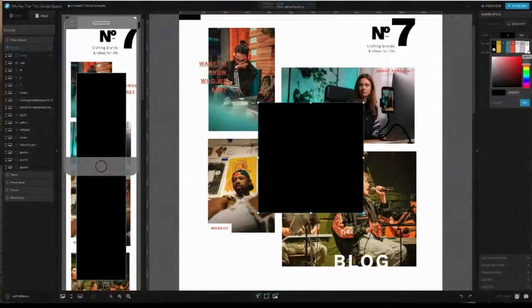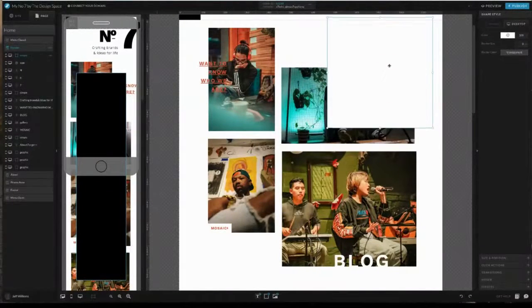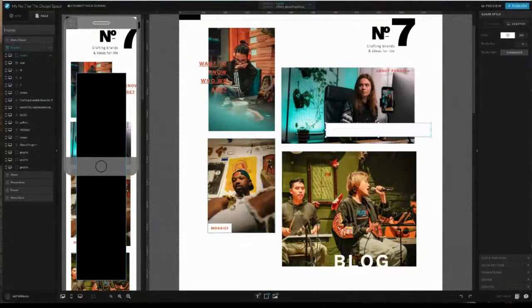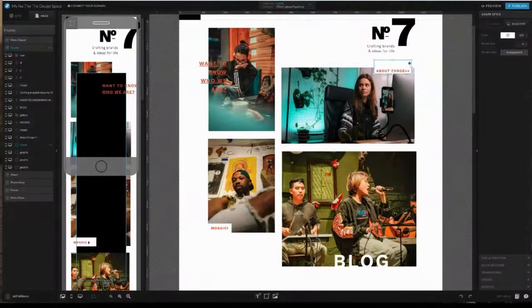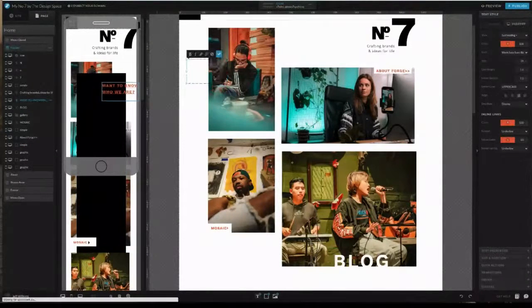So I'm going to go ahead and add a rectangle shape. I'm going to turn it white here. And then I'm going to use this as kind of a cut in, just like how the mosaic one is here. So I'm going to set this on my image. And then over here in the left sidebar, I can grab this simple shape that is already highlighted for me. I want it to be under this About Forge text, which will then put that About Forge text on top. And so now we have this kind of cut in that's happening here. We're also going to change this one up, and we're going to say, work with us here.